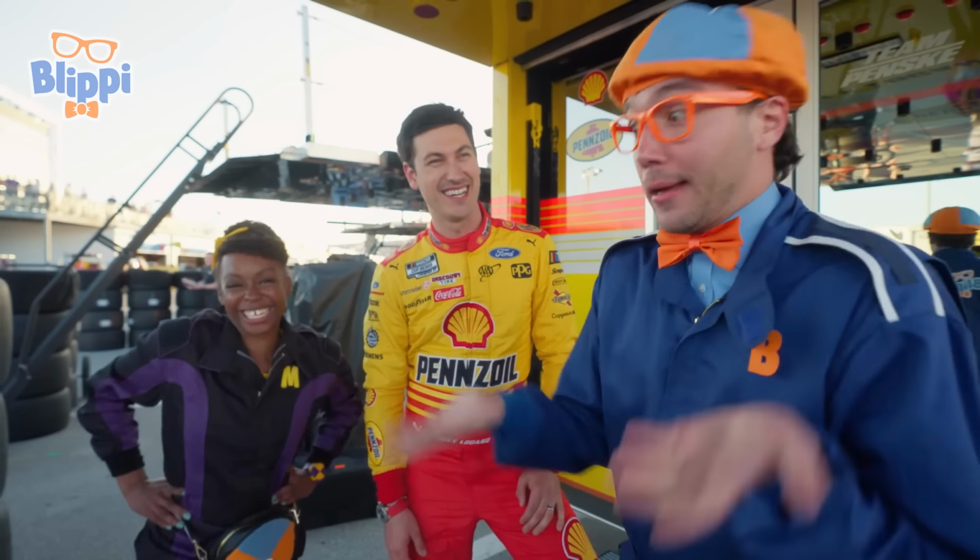One leg and two legs. Watch your head. And remember, you don't want to forget your seatbelt. Yay, go, Blippi! Woo! Yeah! Check it out! Yeah! Here we go!